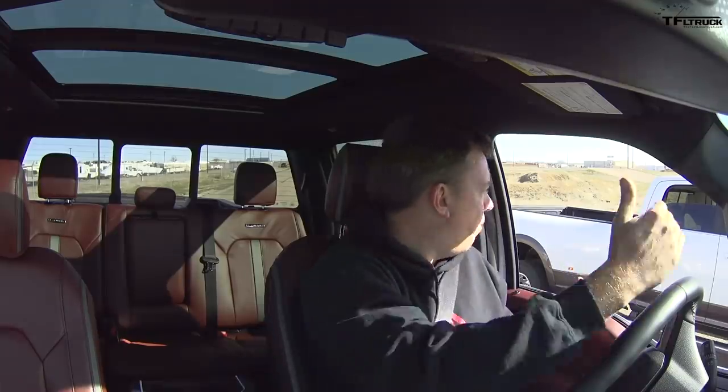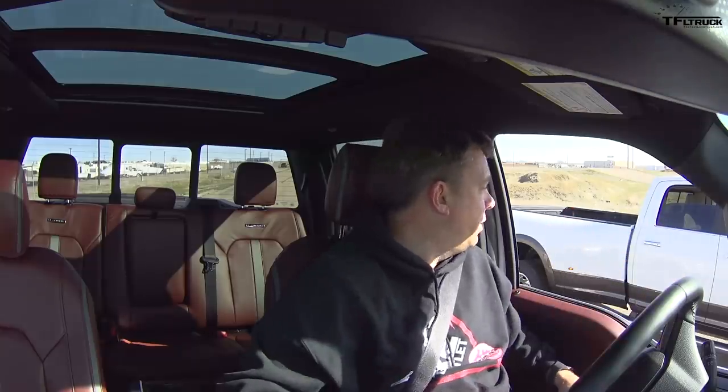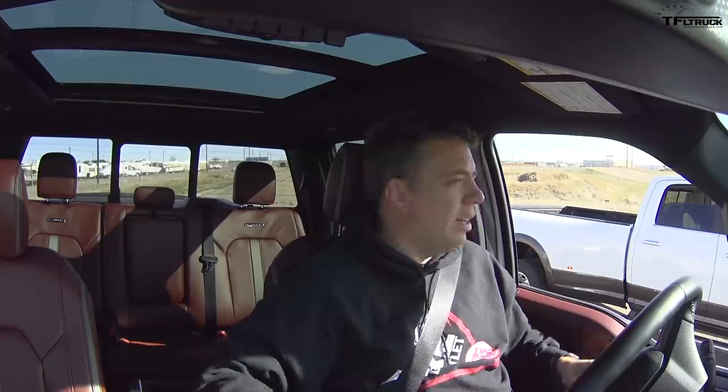Well, the bottom line is that you have more power and more torque. A lot more horsepower. Yeah. 450 versus 385. That is significantly more. Feel better now? Well, let's go towing.